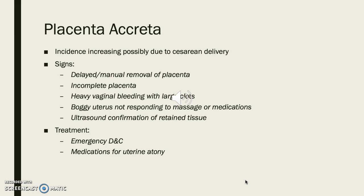Signs of this are delayed delivery or the need for a manual removal of the placenta, and an incomplete placenta that's been delivered. So if mom has retained placenta or we're suspicious of it, maybe it is an accreta where it has grown into the myometrium. Mom will have heavy vaginal bleeding. Large clots can typically be seen. Mom has a boggy uterus that's not responding to massage or medications. And we can use ultrasound as a definitive confirmation of retained tissue. The treatment for this is really an emergency D&C and the medications that we've spoken about already to treat that uterine atony.